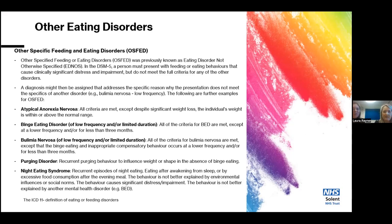So these are the ones that we might be seeing, like atypical anorexia. They've met all the criteria, but they haven't had the significant weight loss, or their weight is actually in a normal range. We do see a lot of those young people, don't we? We call it atypical anorexia, and binge eating disorder. The criteria is met, but they don't have the same frequency. Again, they're very specific to fit those actual eating disorder diagnoses, so the ones that don't quite fit in come in here.